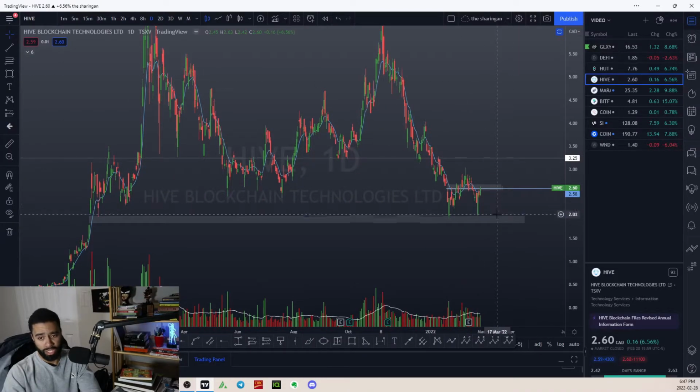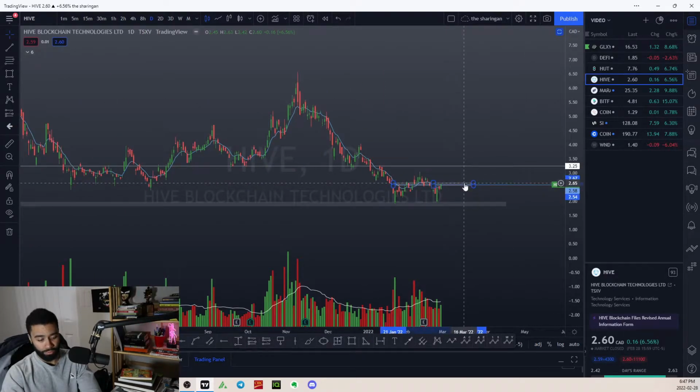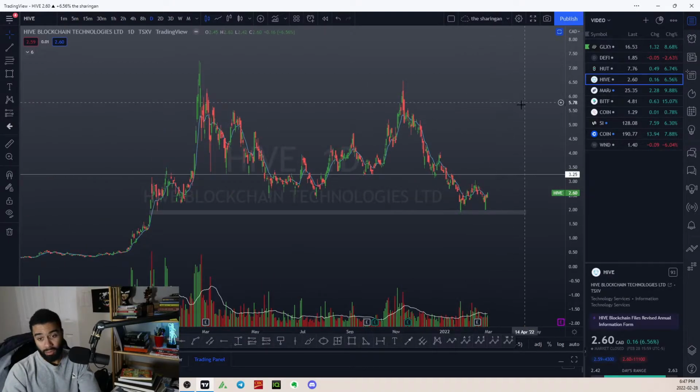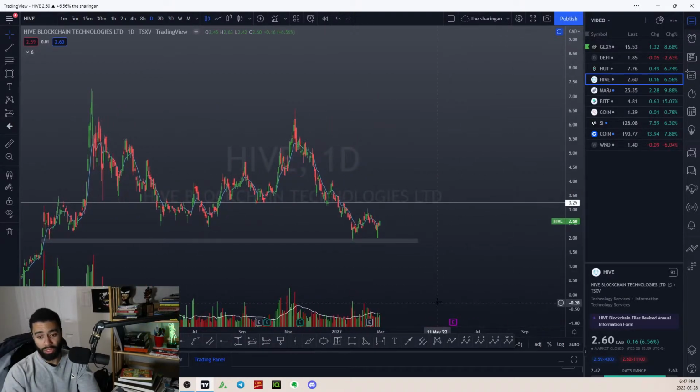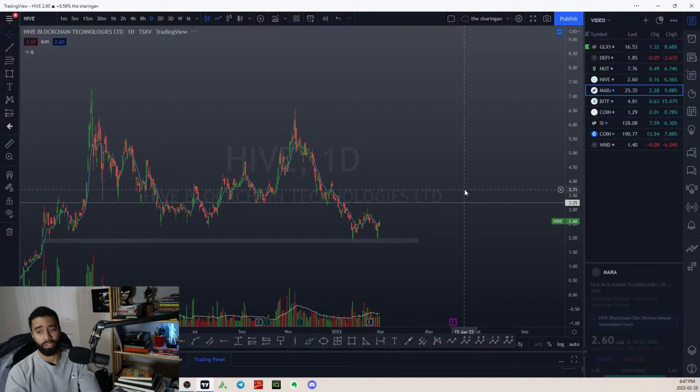Hive looks very similar, right? We've come back down to $2 and it's been a nice zone to be buying at. So it could be a decent time to go long, right? If you're thinking maybe long term, all these names I think are pretty decent. That's just my opinion though.